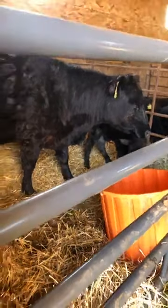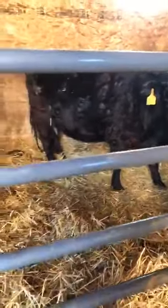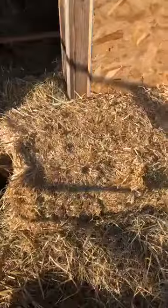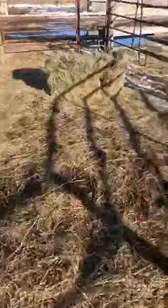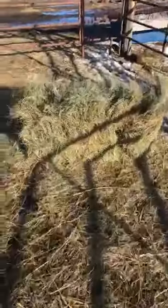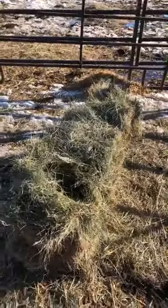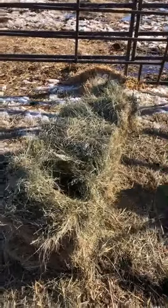We also bring in, for these cows that are in here, small square hay bales, which we have on the outside here. This one is a straw bale, so we spread the straw in the pens with these small straw bales. And then these green ones are the hay bales. We don't regularly feed our cattle in this manner. We have too many, and it would take so many square bales to feed our whole herd of cattle.